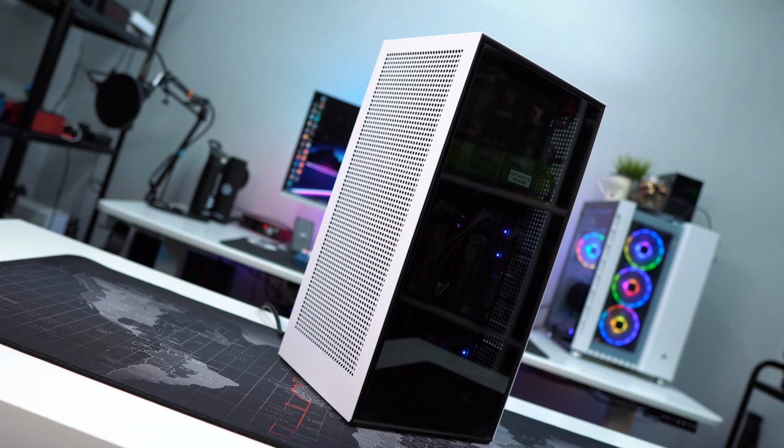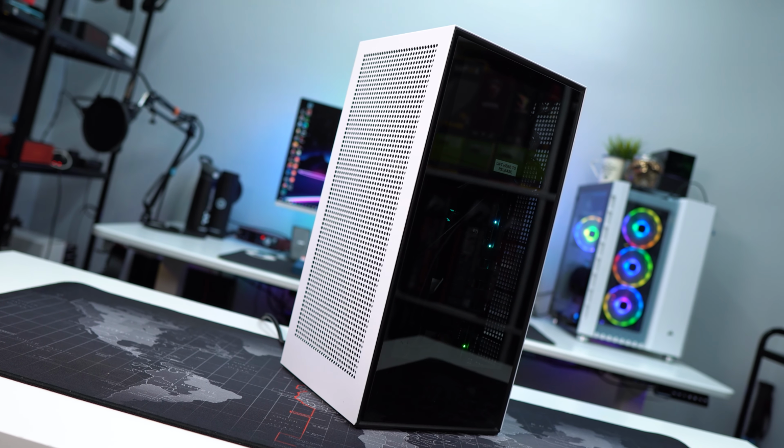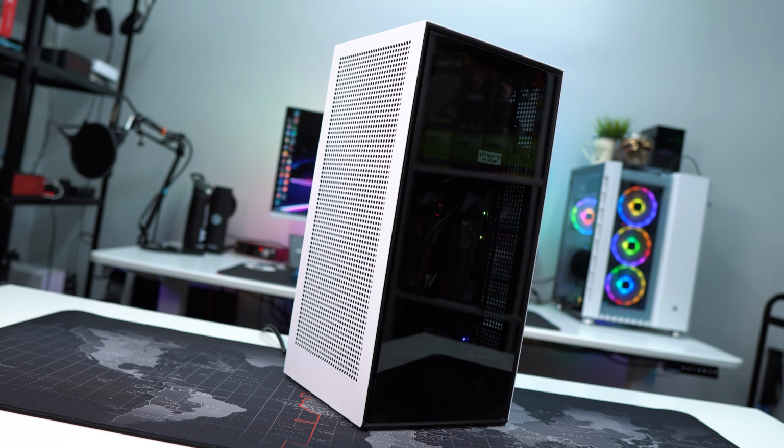For my case, I actually picked a mini ITX case, which of course would go really well with that Gigabyte motherboard I just talked about. This case is the NZXT H1. Super small mini ITX cases typically come in kits that you have to build, and you have to figure out what CPU cooler you can get, what will fit, all that kind of stuff. With NZXT and their H1, they made it their own kit with everything that you really need.